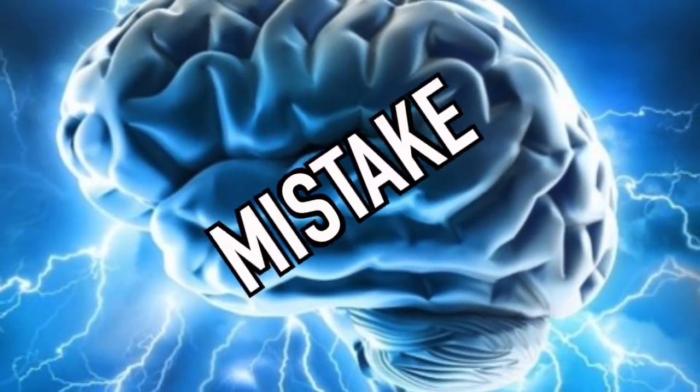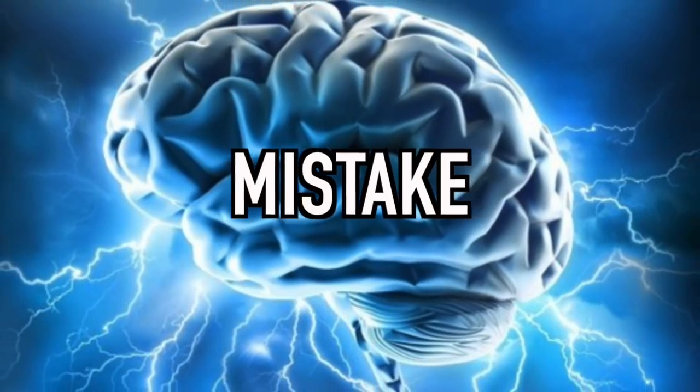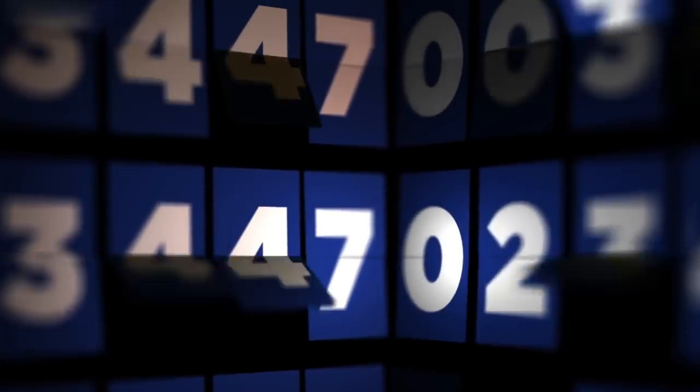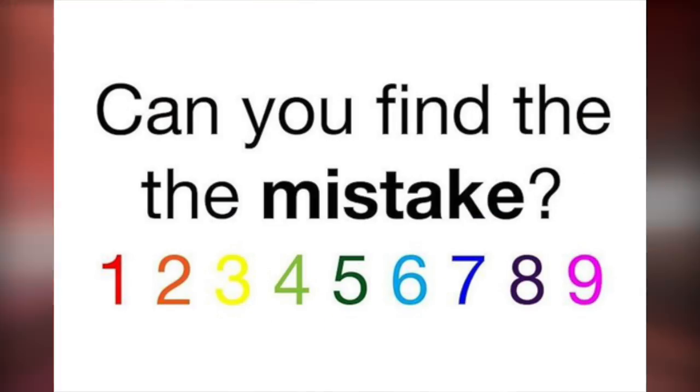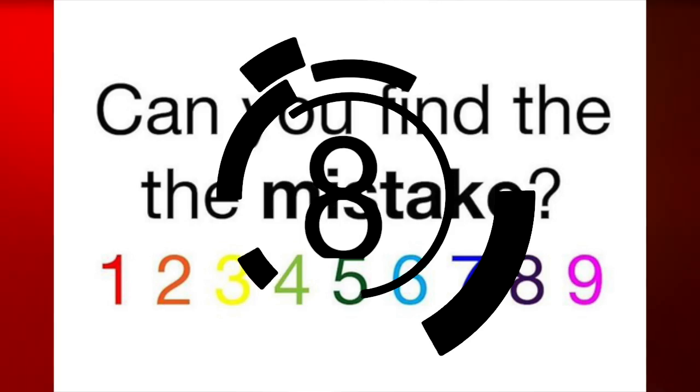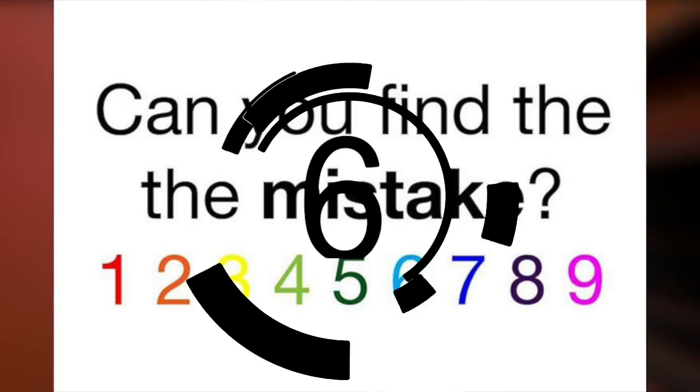Next up is mistake. This is another riddle which tests all areas of your brain. It's very simple. In fact, you could say it's as easy as 1, 2, 3, 4, 5, 6, 7, 8, 9. Take a look at this image and find the mistake. It should be easy, so I'll give you guys just a little while, but you can always pause.